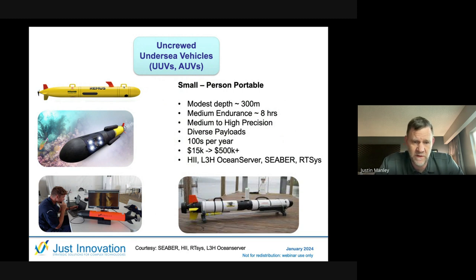So that vehicle on the bottom left is quite small. The Remus vehicle up on the top and the Ocean Server vehicle on the bottom right are a little larger. They're about twice the size of the orange one from SeaBear. But these are all fairly compact. Usually they don't go very deep, 300-ish meters. They usually run for 4, 6, 8 hours. And I say medium to high precision.